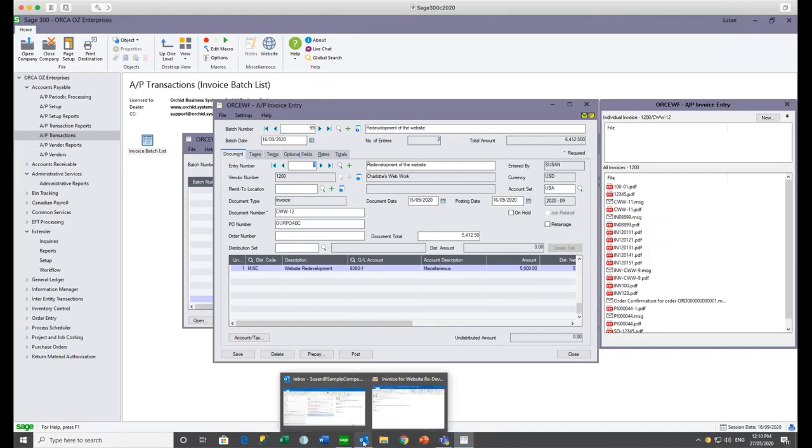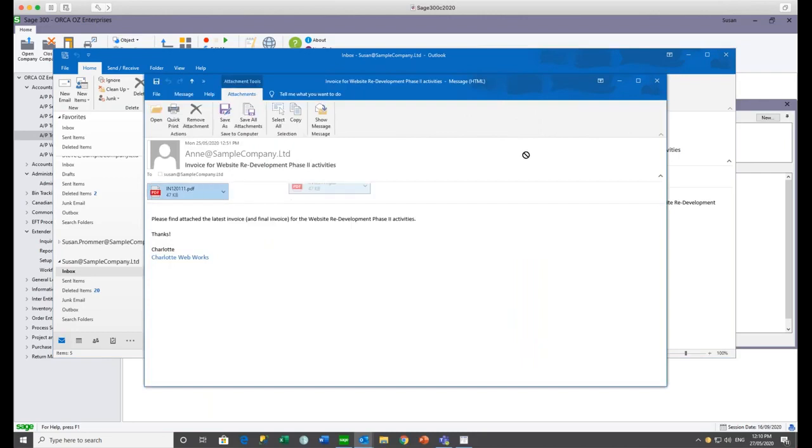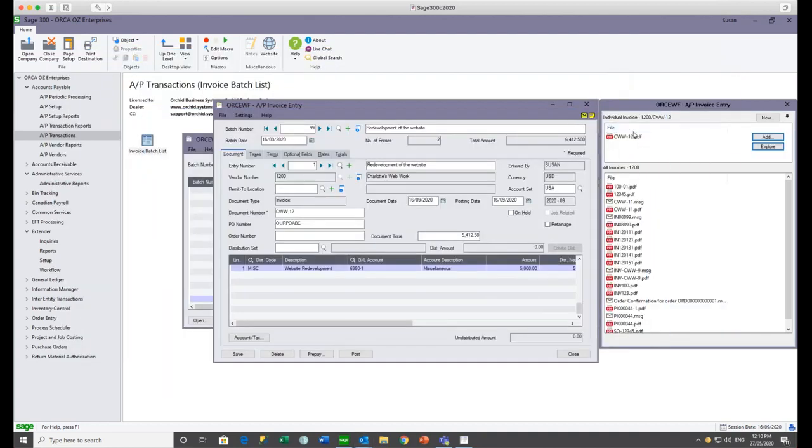So when Sue's entering this invoice, CWW12, if she's received this invoice via email, she can drag the invoice out of email. So she can drag it and pop it in the Document Management Link box, and I'll just minimize my email. And you can see it has filed it away in the appropriate place, and it did actually rename the document accordingly. So Sue could double click here to open it up, but more importantly, anyone else looking at this invoice batch or this vendor or this document can have access to this document.